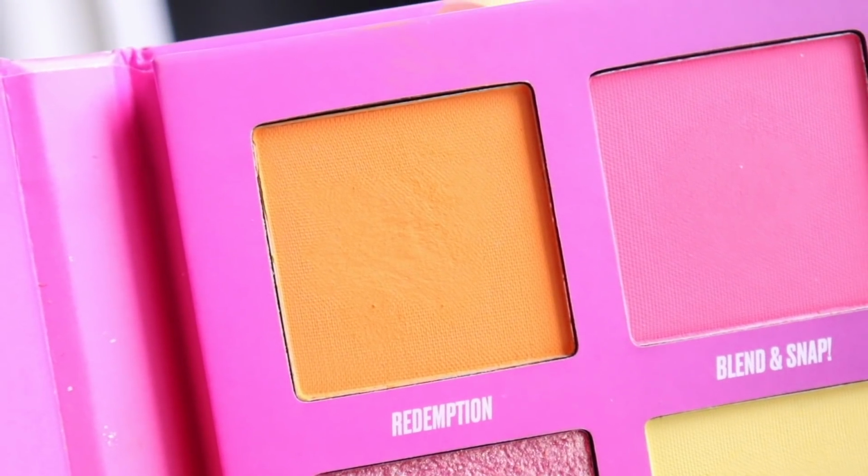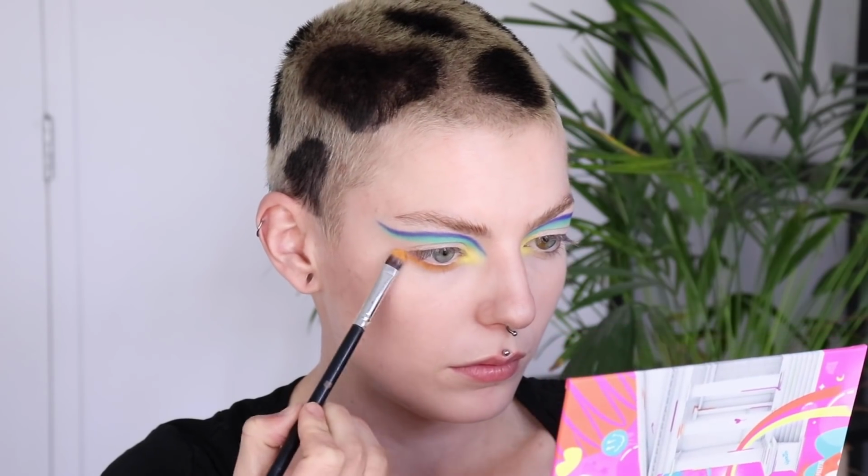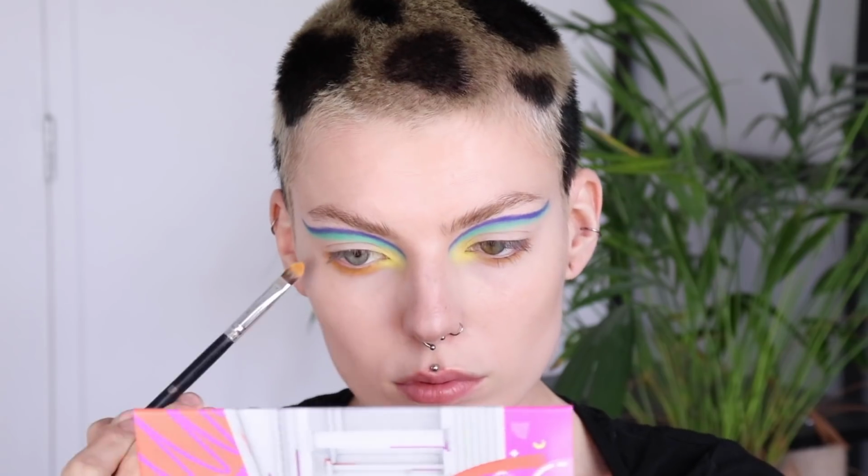Okay, so I'm going to use the color Redemption underneath my lash line. So now let's get into the color Ivy. And let's put Ivy on my inner corner with a little brush. I don't know why I talk like that. I honestly don't know. Oh wait, I totally forgot that it actually came with a little instruction, which I am only now looking at, even though I've already done most of my eyes.